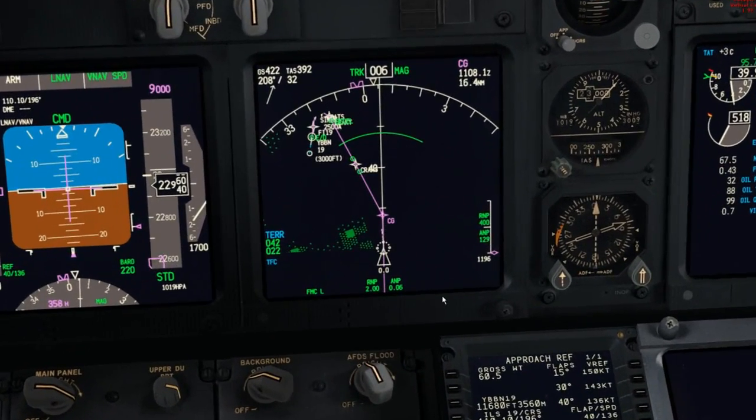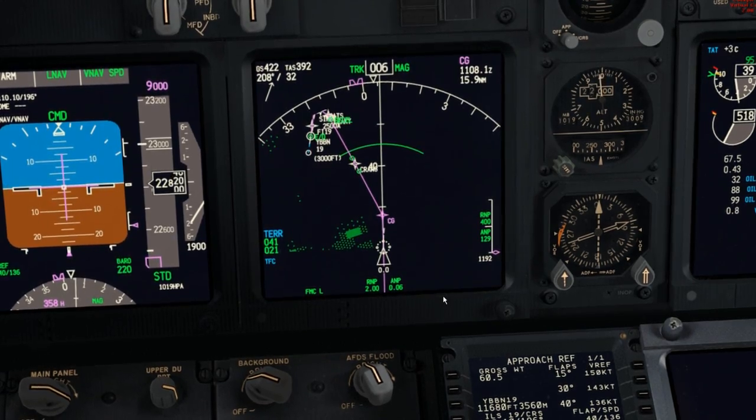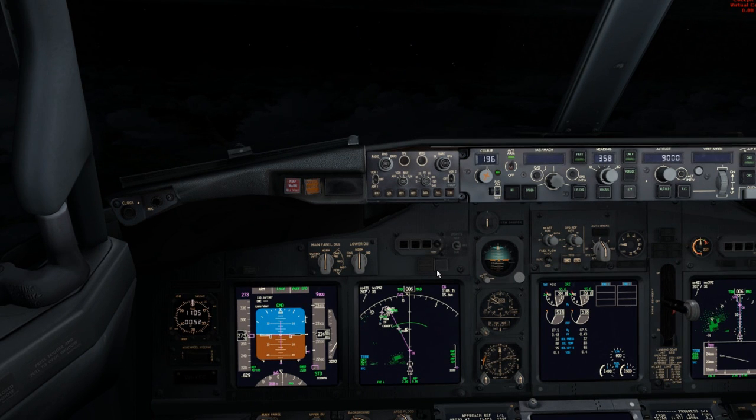I saw that get up to 800. I think it's going the wrong way now. It's still going too slowly, whatever it's doing. Let's just add some speed brake.